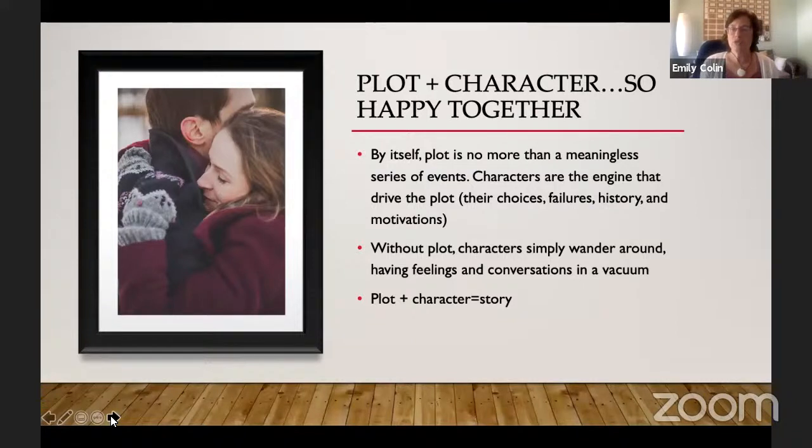Plot plus character equals story. What do I mean by that? So by itself, without character, what is plot? A happens, B happens, C, D, E, F, G happens. These things happen. They might be the most dramatic things in the world. Person falls off a cliff, then person survives, then person chases down this woman, then person jumps out of a plane. Without caring about who those characters are and knowing why those things that are happening matter to the people in the story, it's not going to matter. Plot is empty. Plot is a skeleton with no flesh on it. As Victoria Schwab, the author, would say, just kind of hang in there, like one of those skeletons that you used to see in the corner at Biolab, just gathering dust, right?